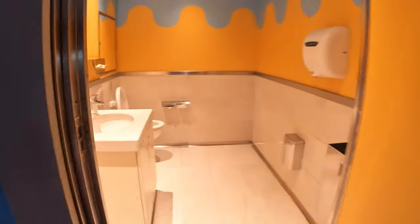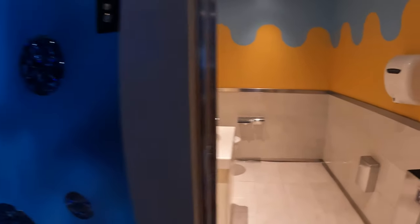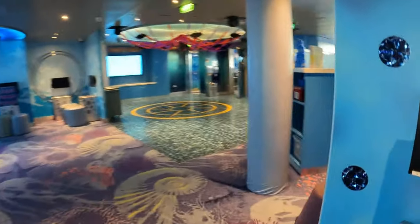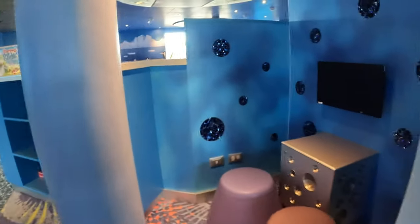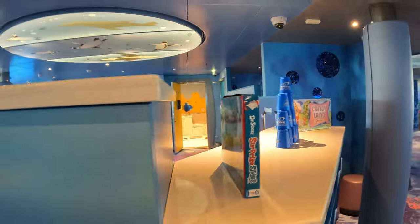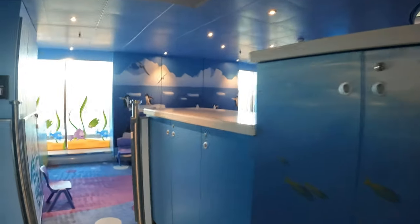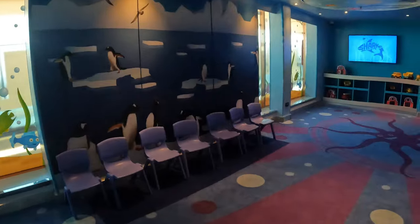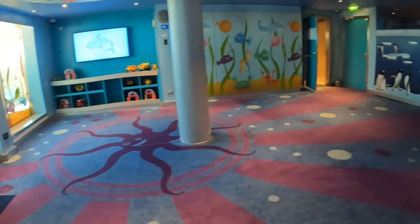Miniature. Tiny little toilets. No. Oh, this is normal size. Huh. How do they get in there? I don't know. It's like a school. Yeah, maybe. And you got the books and games and all kinds of stuff. Hey, that's for the little ones there? For the little penguins? Yeah. Oh, look at the tiny... Oh, this is probably where the little toilets are.